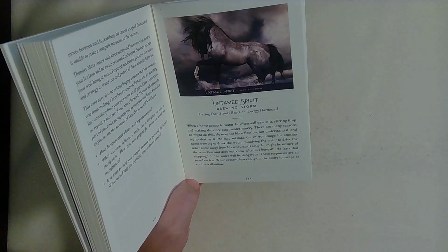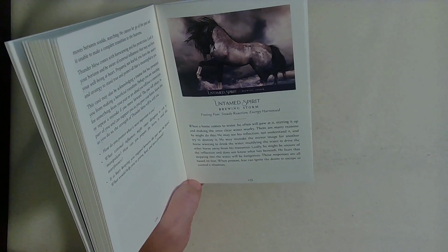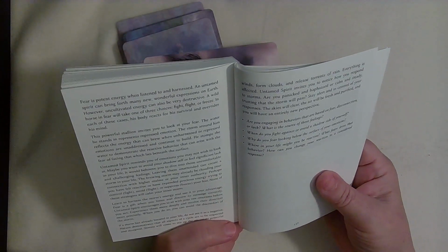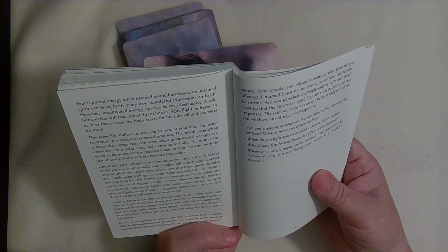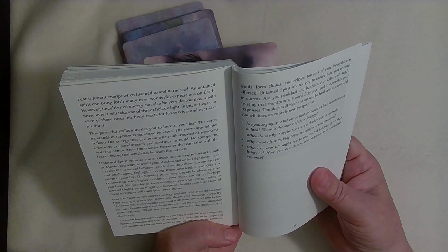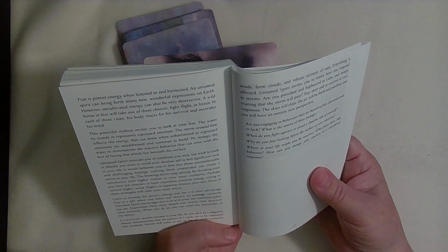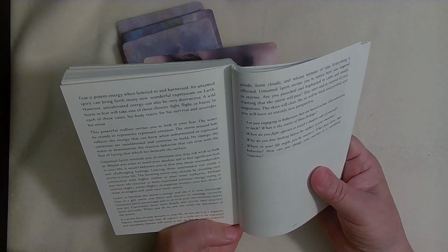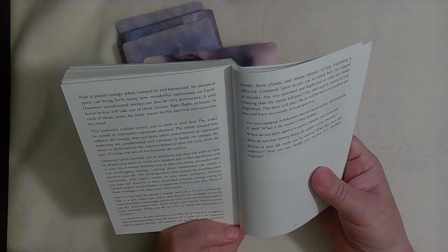These responses are all based on fear. When present, fear can ignite the desire to escape or control a situation. Fear is a potent energy when listened to and harnessed. An untamed spirit can bring forth many new wonderful expressions on earth. However, uncultivated energy can also be very destructive. A wild horse in fear will take one of 3 choices: fight, flight, or freeze. In each of those cases, his body reacts for his survival and overrides his mind.